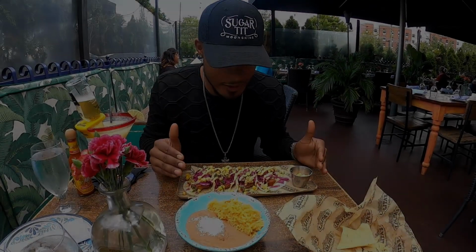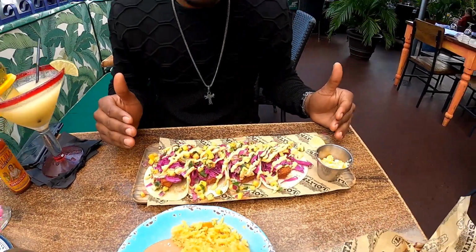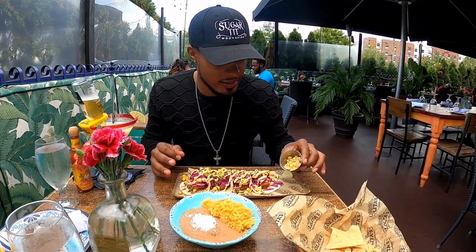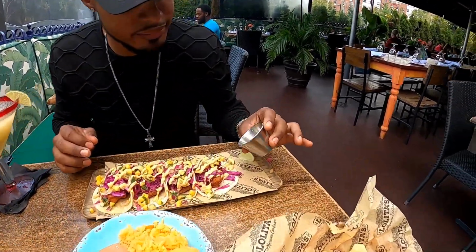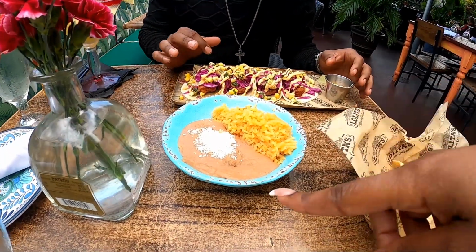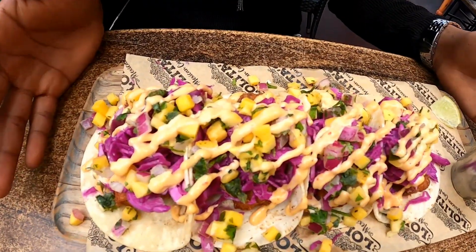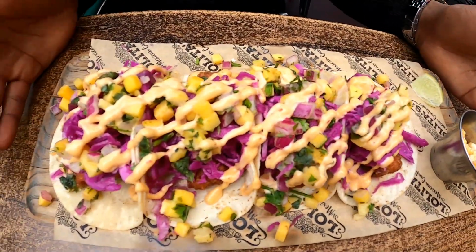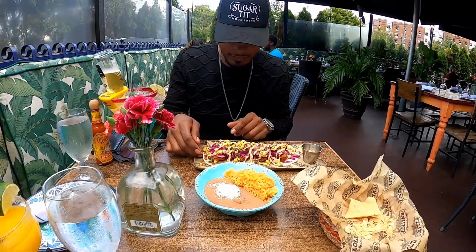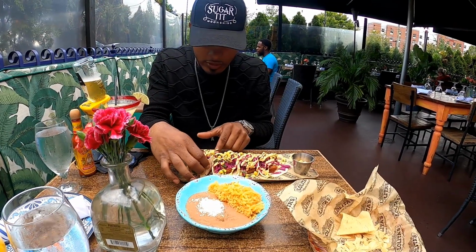So this right here is the beer battered fish tacos. And man, the presentation is just spot on. Yeah, it's so colorful. I got this little corn salad, I would say. And then they added rice and beans to the table. Pickled purple onions. So I'm gonna taste it and tell you guys what I think. It looks so good. And that's some kind of aioli on the top here.